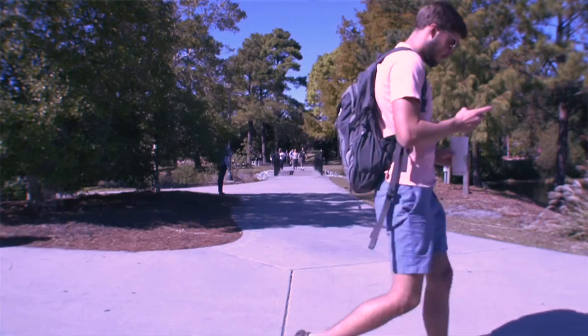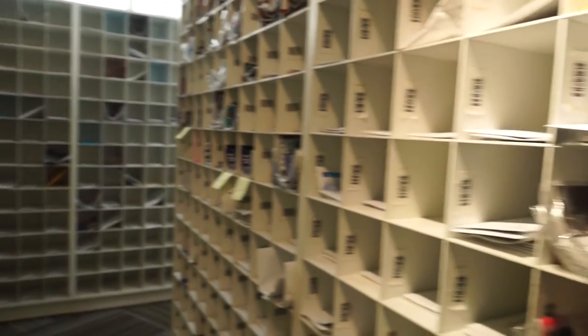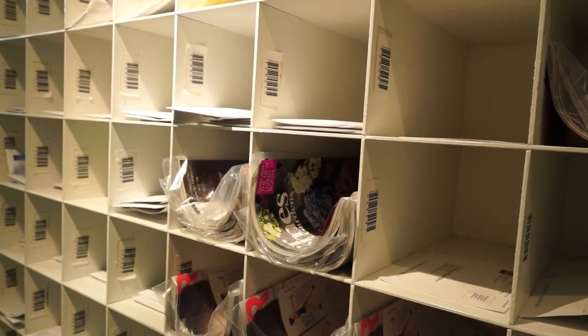So what this system does is it uses their email address at UNCG to notify them, but it also assigns boxes on demand. So it kind of works more like a parking space where you don't have a single box reserved for a student.